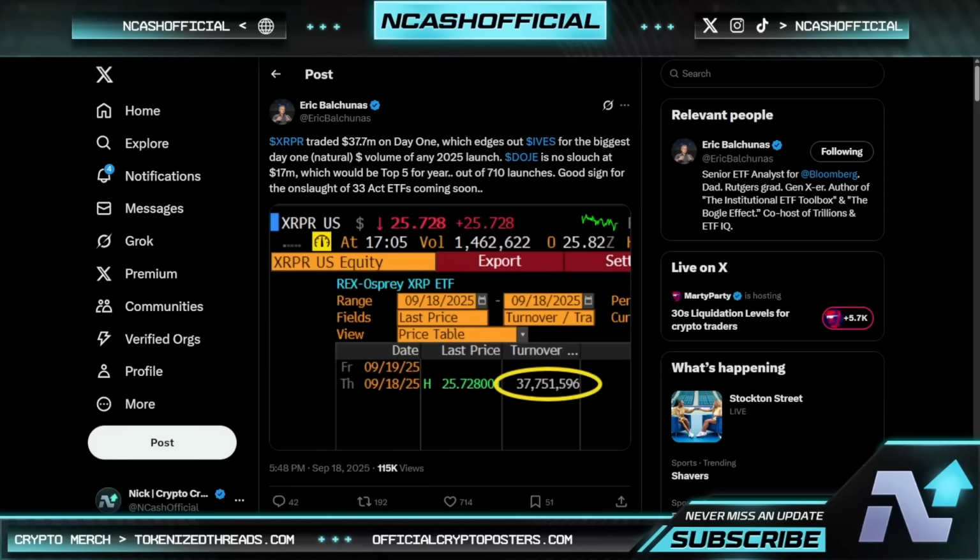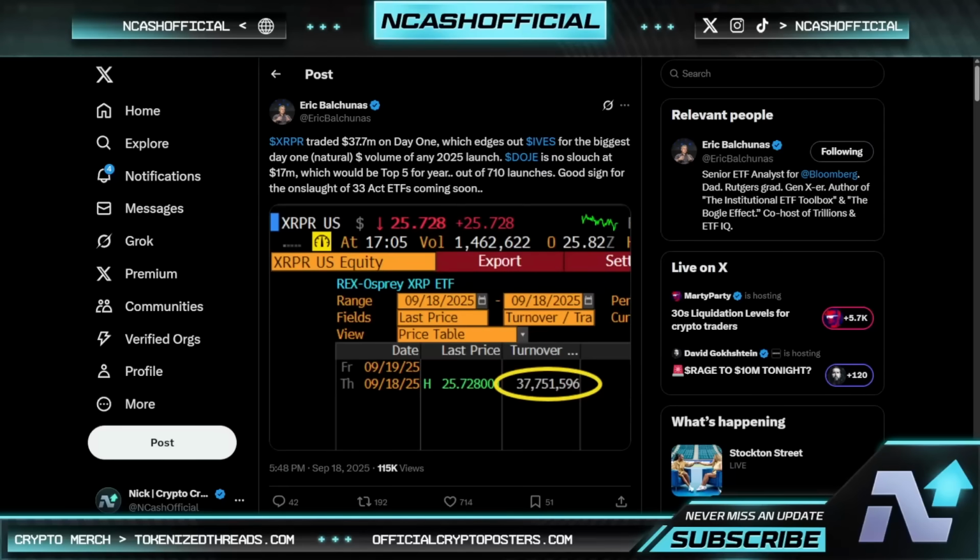Now, we also got the big update on day one, the final. XRPR traded $37.7 million. I know this doesn't sound like a lot, but this is just on day one. And going over a few things, this edges out IVES for the biggest day one notional dollar volume of any 2025 launch. DOJE is no slouch at 17 million, which would be a top 5 for the year out of 710 launches. Good sign for the onslaught of 33 Act ETFs coming soon.